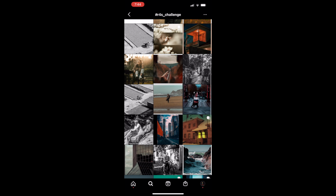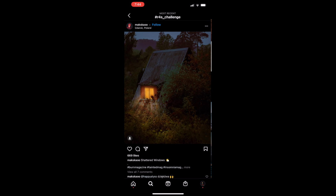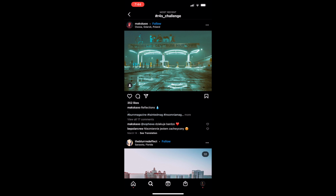Have another great photo here. This is a street photo from Portland, Oregon. Then we have from _tree_stumps_89 here. Then we got Max Scow here. I'm sorry if I'm pronouncing your usernames wrong, but this is a really nice photo. I like that light coming from the window there. Oh, and also he's from Gdańsk, Poland. Actually, my wife's from Poland too. Got another great photo of him.